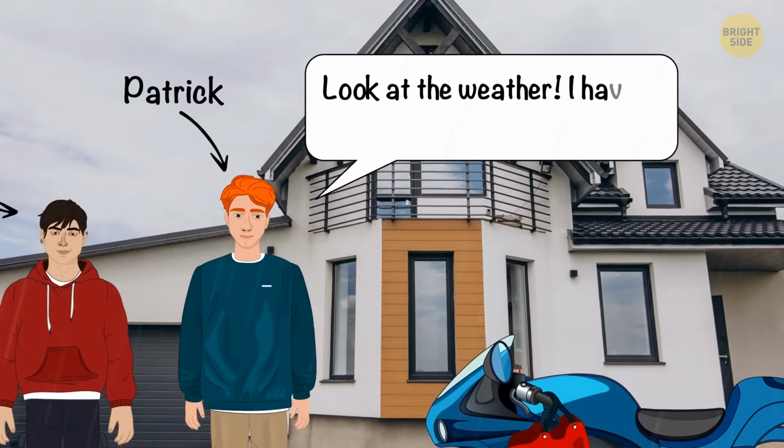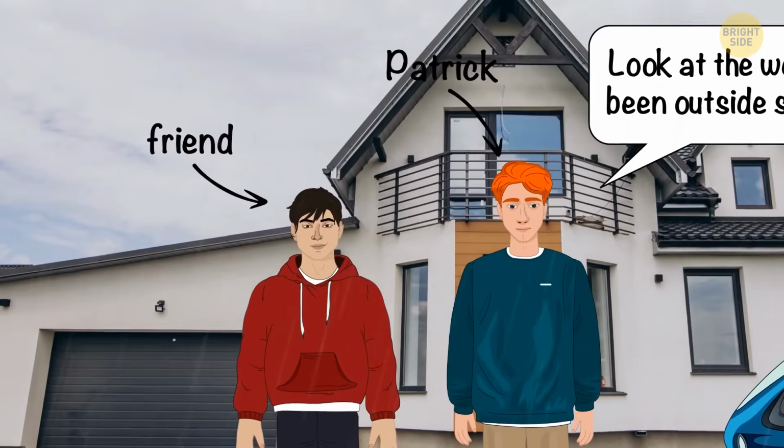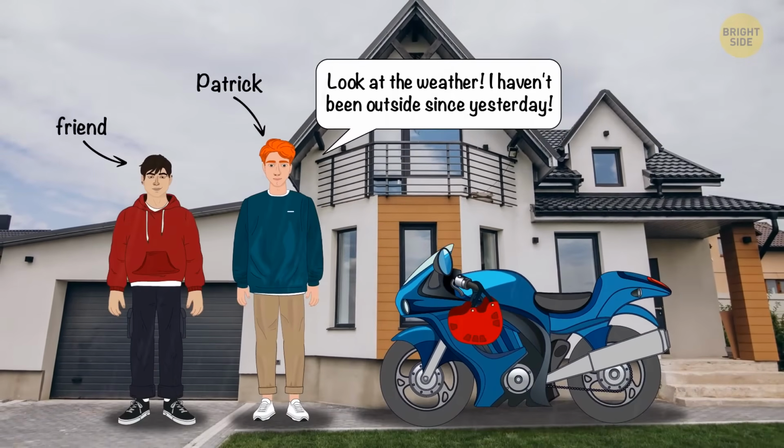Patrick was at home, together with his friend. "Look at the weather! I haven't been outside since yesterday." Patrick's friend confirmed his words. But the police didn't believe his story and arrested Patrick. Why?